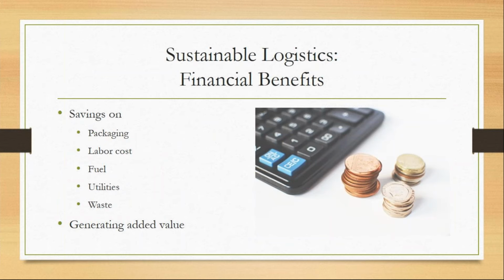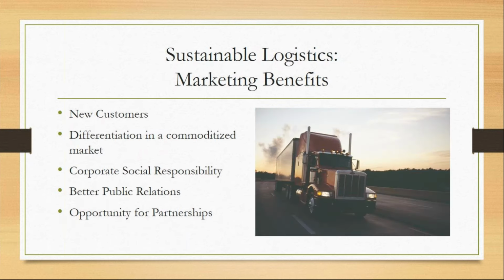Just some financial benefits: you can save on a lot of different things: packaging, labor costs, fuel, utilities. And then also, if you're really smart about it, you can generate added value. And we'll touch on that more in marketing benefits. So you can attract new customers through sustainable logistics practices. There's a lot of companies out there looking for logistics that meets their needs, and maybe they have their own social or environmental mission. And so they're kind of looking to see, hey, what's everyone out there doing?